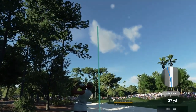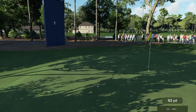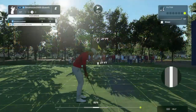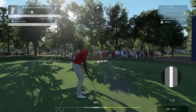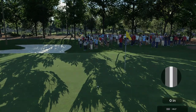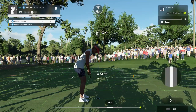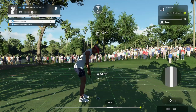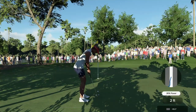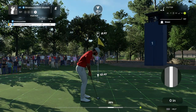Second shot here on the first. Ooh, can we get a bounce to the right, please? Good work there. Great shot on the approach. 27 feet from the cup. This putt is for birdie. Putt appears to be online. And there's your birdie. Nicely done.